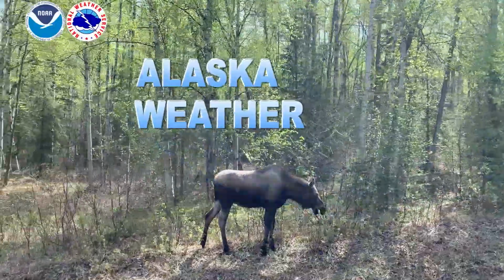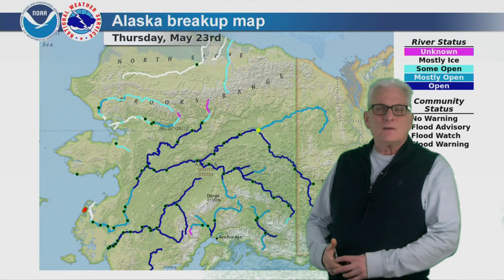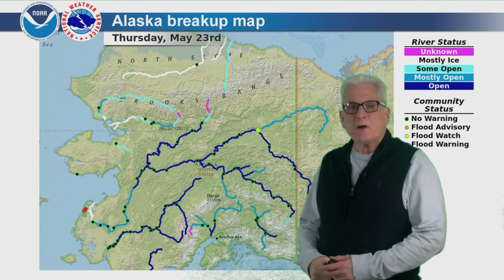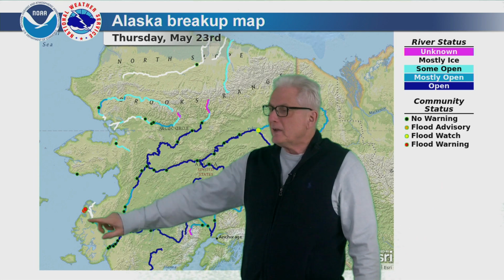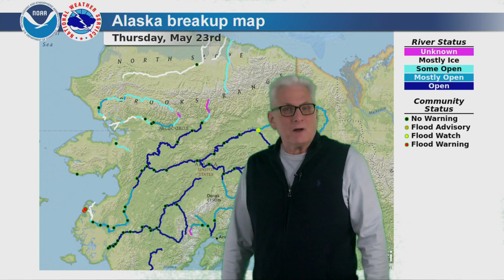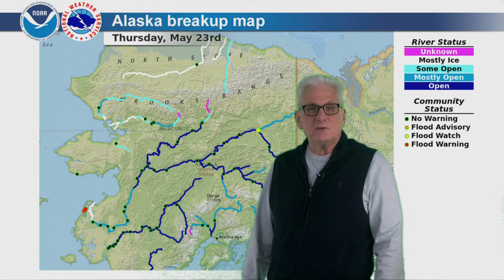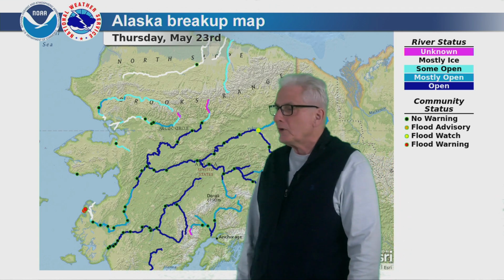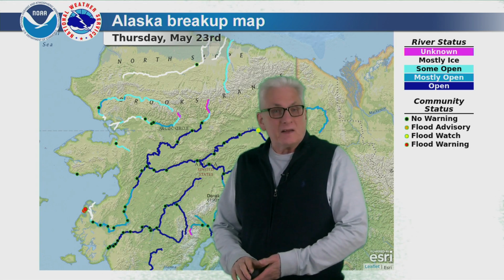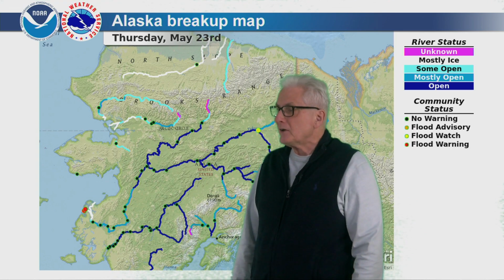And now, the general weather around Alaska. Up first on the Alaska River breakup map, there's a flood warning out here on the Yukon Delta for the greater Ammonich area for ice jam flooding to continue through tonight into about 8:45 tomorrow morning, at which time either they'll end it or they'll kick it out longer depending on what exactly the ice jam does there.